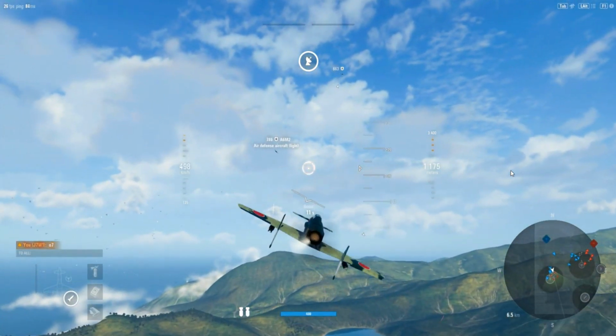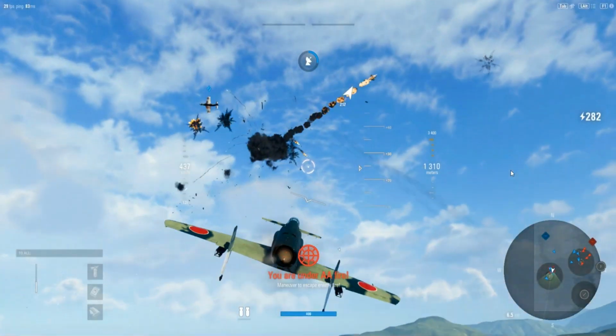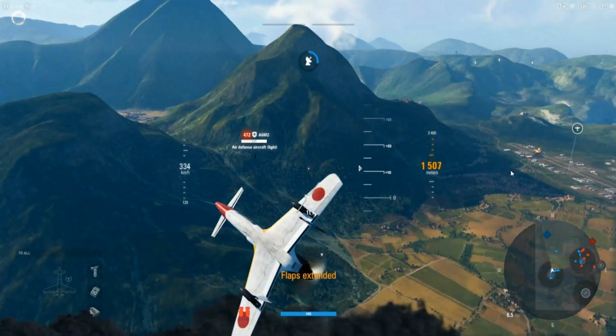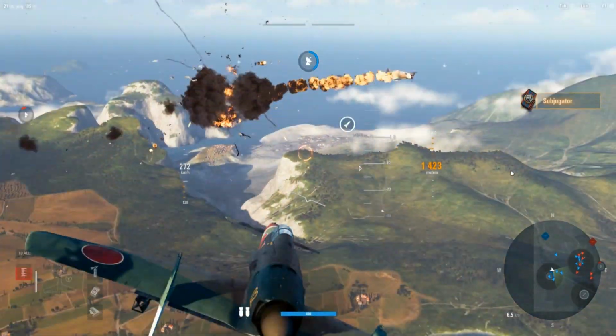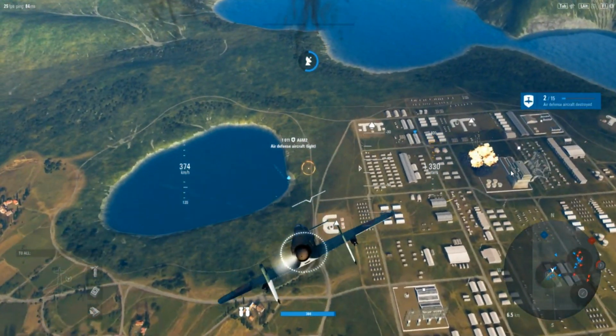Got the A6M2 coming in here. Let's see if I can pick him up. Yeah, there we go. One nice little pass. Finish him off quick. Pull back on the A6M2. And we'll just get out just a little too far. Finish him off. Now we have two down. And I have one more to go.